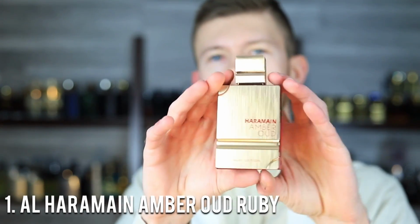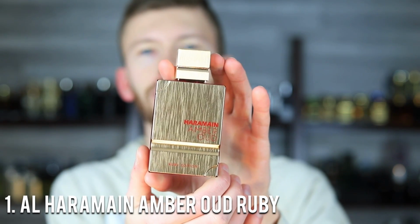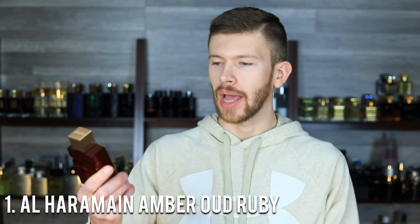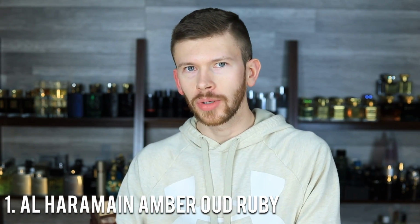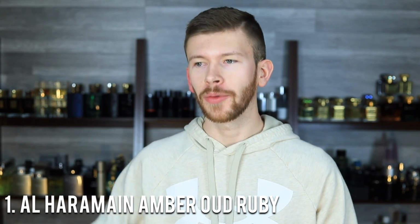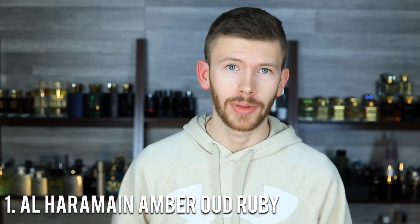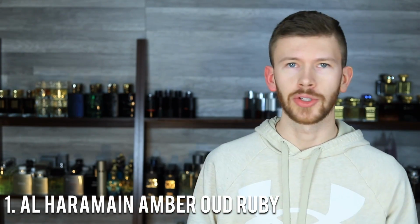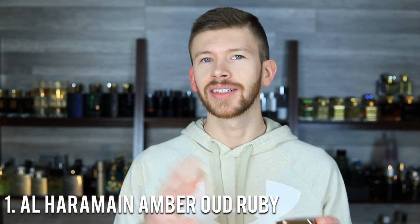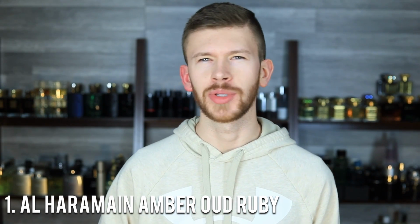At number 1, it's Haramain Amber Oud Ruby Edition. So this is their take on Baccarat Rouge 540 Extrait. Now, the eau de parfum is very strong, and Haramain Amber Oud Rouge is also very strong, and that is their 540 EDP clone. However, the Extrait of BR540 and Ruby, a clone of the Extrait, are even stronger than that. So what's the difference between the two besides the concentration and performance? Well, primarily it's the almond accord, which is an additional note that's added to the Extrait and Ruby, but isn't present in the EDP. So it really gives it more substance and more base.